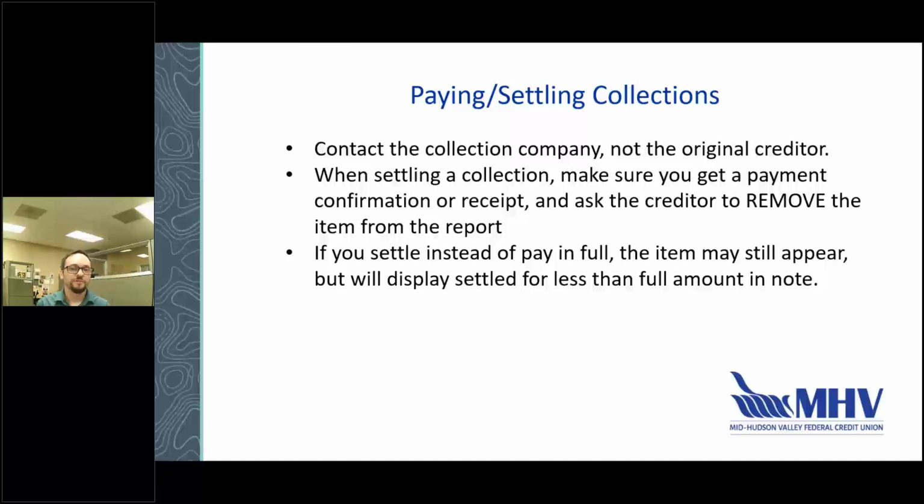It's so beneficial if a creditor is willing to do that, because whether you pay it in full or settle it, the creditor will be able to remove the item if they choose to, which is very helpful for keeping your score higher or rebuilding it from the collection account. If you settle instead of pay in full, then the item will display on your credit report as settled for less than amount owed, which again is better than it being fully owed, but not as good as having it removed entirely from your report. So just keep that in mind.